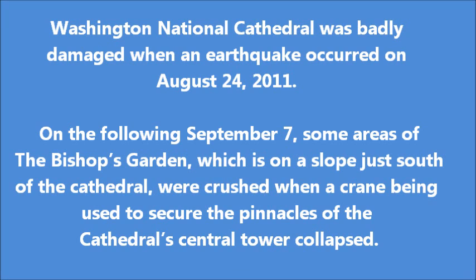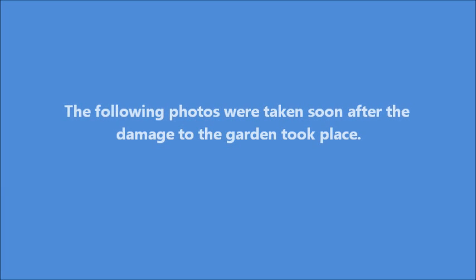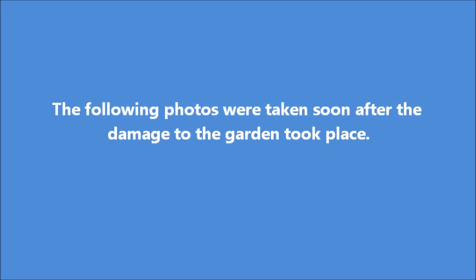Washington National Cathedral was badly damaged when an earthquake occurred on August 24, 2011. On the following September 7, some areas of the Bishop's Garden, which is on a slope just south of the cathedral, were crushed when a crane being used to secure the pinnacles of the cathedral's central tower collapsed. The following photos were taken soon after the damage to the garden took place.